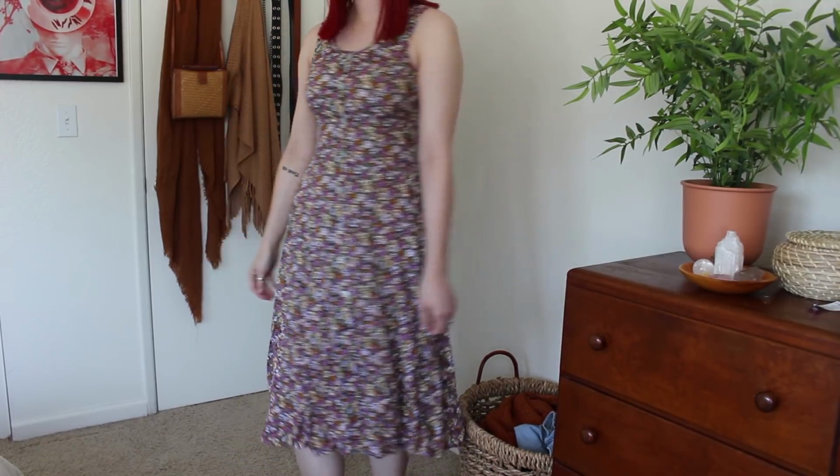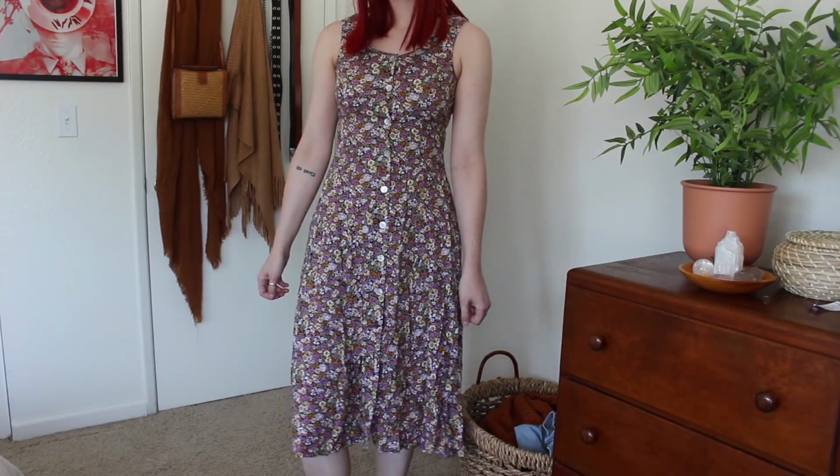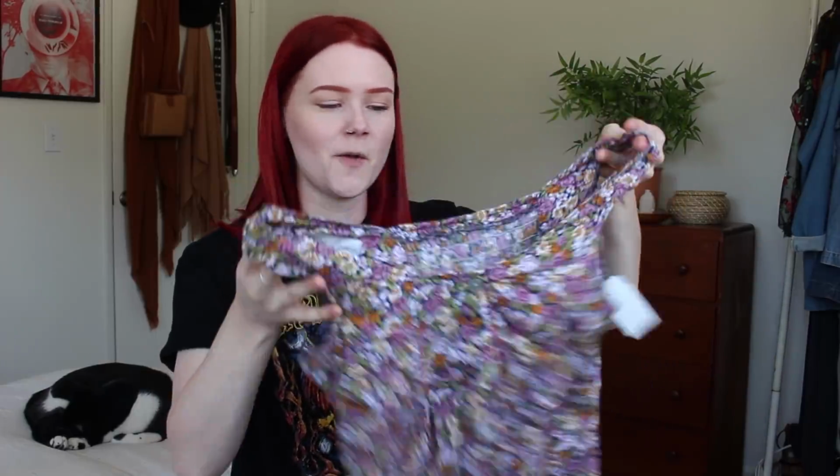It has smocking in the back here, which I think is pretty cool because it is a size 4, and I'm not usually a size 4 in dresses. I'm a true size 6 in everything, so hopefully it fits with that smocking in the back, but I thought it was really pretty. I've yet to wear any of the skirts and dresses that I've bought recently from thrifting, but you wait, it's coming.